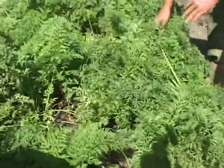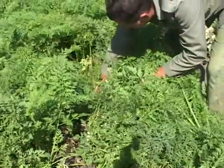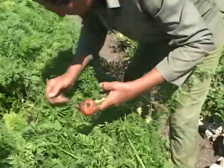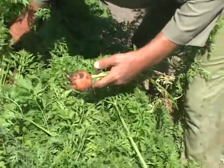The carrots are planted every 120 days. After the square yard is harvested, it is replanted, and the one planted 120 days ago is started harvesting.